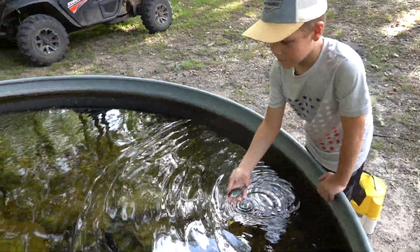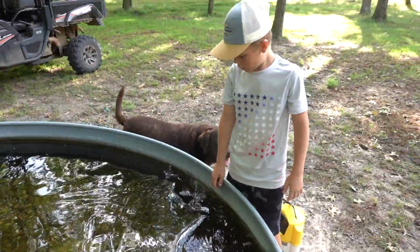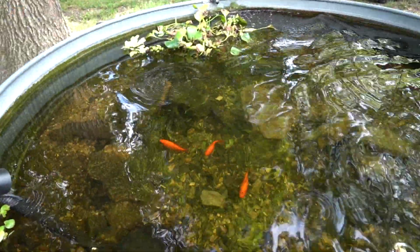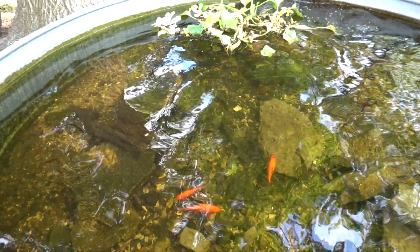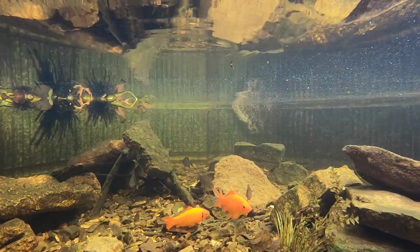He'll take off a lot faster than that creek minnow will. Oh my! Oh, he's after him. Oh, he's got it! Oh, he sure does. He was hitting the tank. He was chasing him all around the sides, wasn't he? Yeah. That bass was hungry.